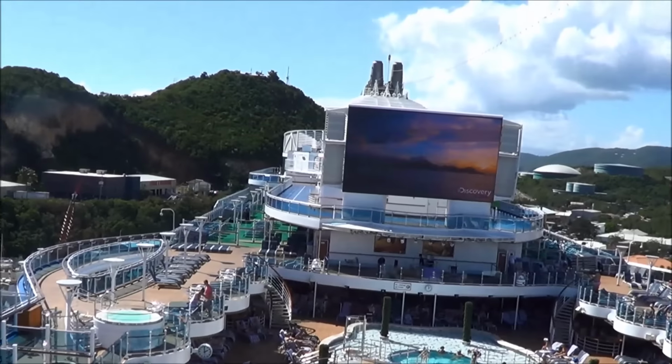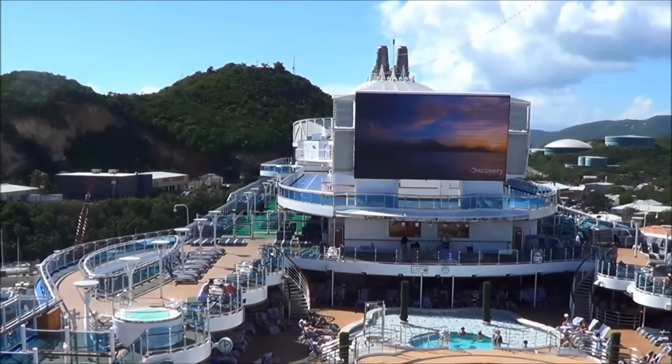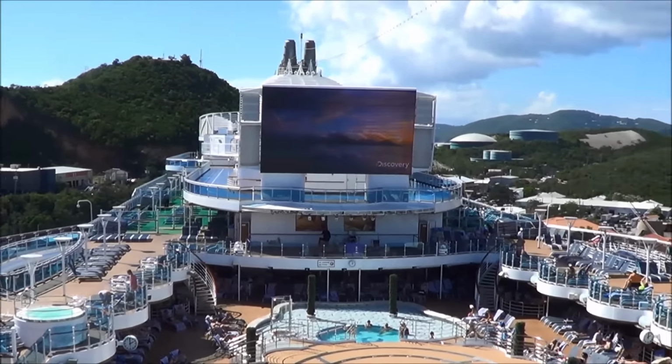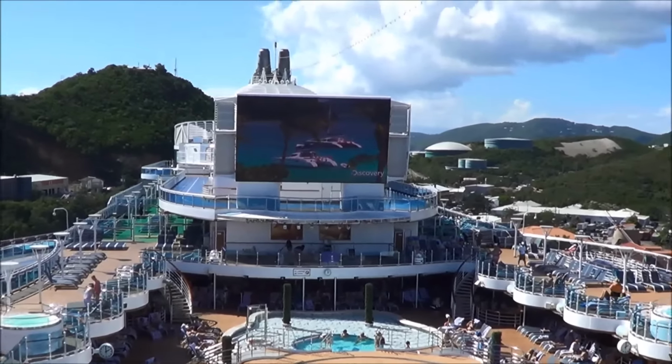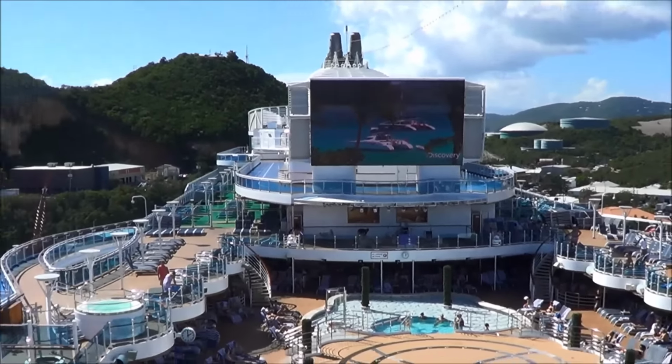This ship does not have a pool in the back. I guess I'm gonna have to go over there and take you around the track. That's where we differ from the other ships. There is a promenade deck that you can run around below on this ship.